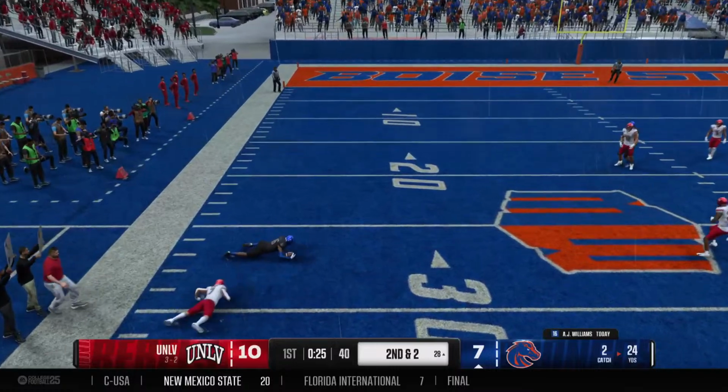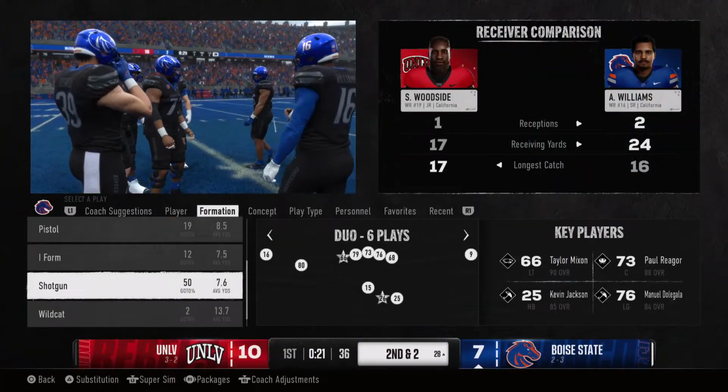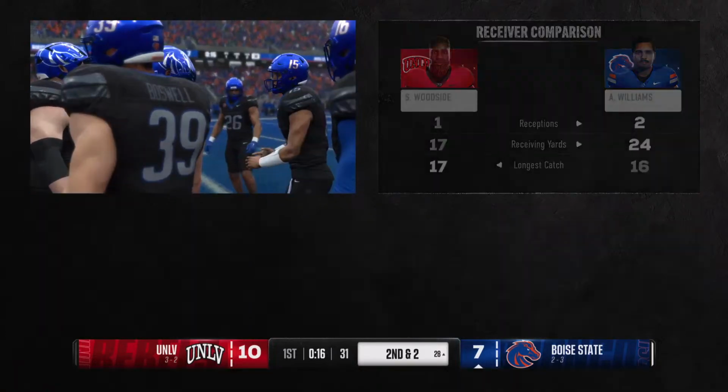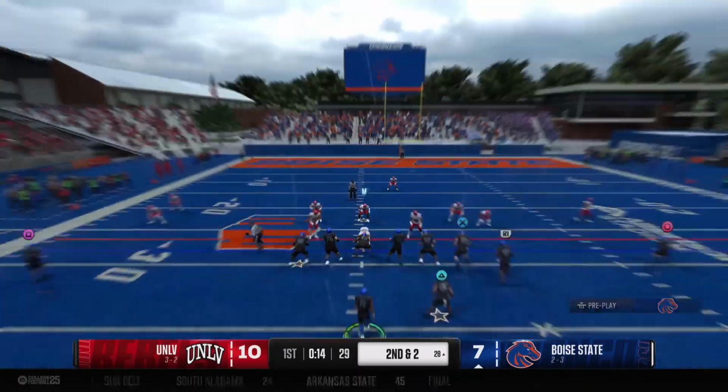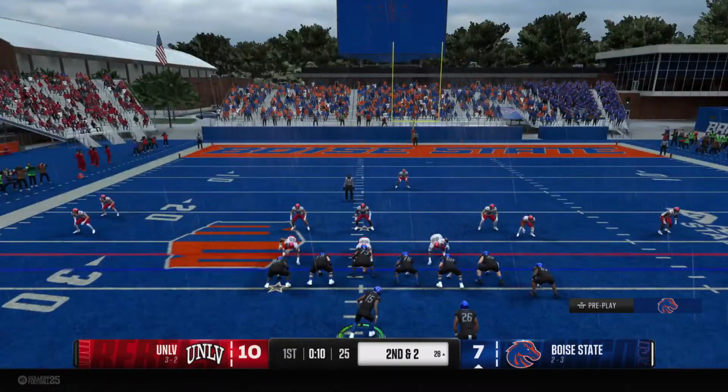Good timing on the quick out. QB, excellent location on that throw. Out route against man coverage, you cannot miss. If you throw that behind, that might be a pick 6. So nice job by the quarterback with his accuracy. As they get set to snap it, just about to reach the end of the quarter.